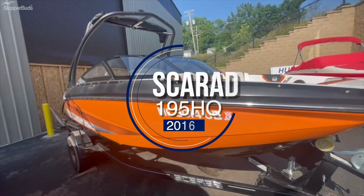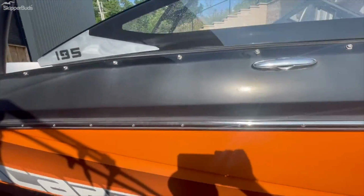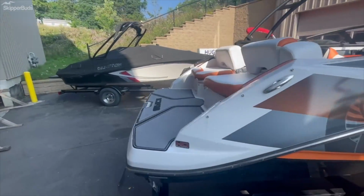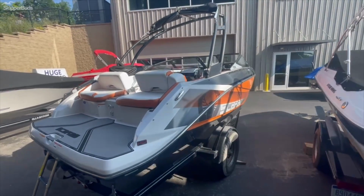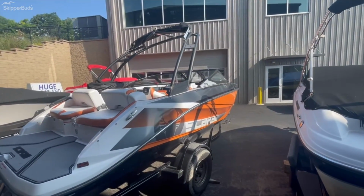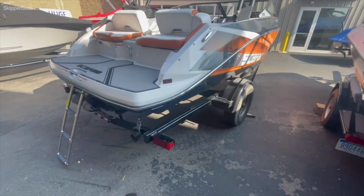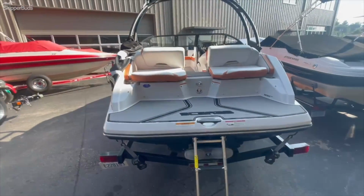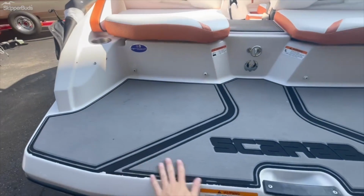What's going on, everybody? This is a 2016 Scarab 195. This is their HO, high output, 250 horse jet boat. 19 foot, does have the wakeboard tower there, bimini top, swing tongue trailer, has the ratchet straps on the back too. Marine mat flooring on the back here, still in pretty good shape.